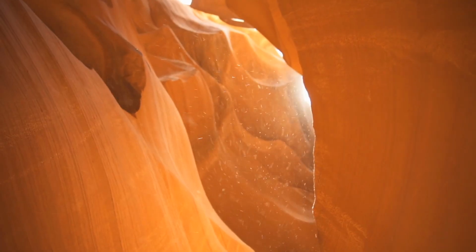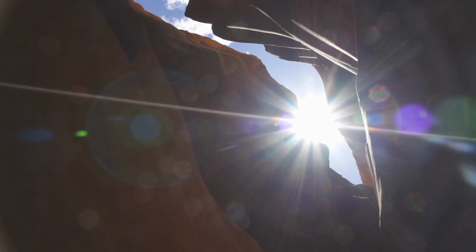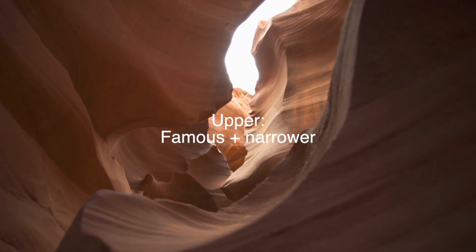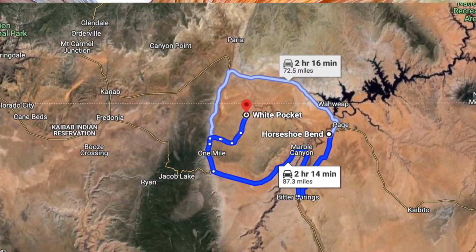During popular times of year, May through September, it's imperative to book ahead of time if you want to be there for primetime light beams. For my fellow photographers, that's usually at some point during midday, and you'll probably notice that these tours are priced a bit higher. There are actually 2 Antelope Canyons. Upper is a bit more famous and can be narrower, and lower is a bit wider and there are stairs to access it.